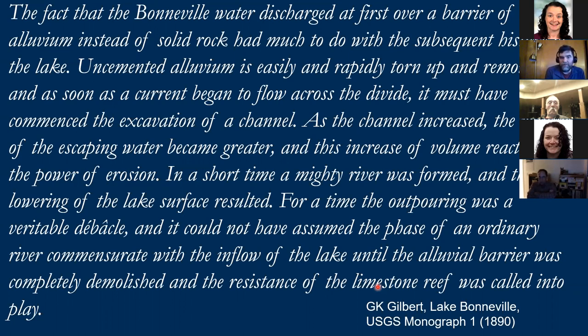As the channel increased, the volume of the escaping water became greater, and this increase of volume reacted on the power of erosion. In a short time, a mighty river was formed, and the lowering of the lake surface resulted. For a time, the outpouring was a veritable debacle, and it could not have assumed the phase of an ordinary river commensurate with the inflow of the lake until the alluvial barrier was completely demolished and the resistance of the limestone reef was called into play.